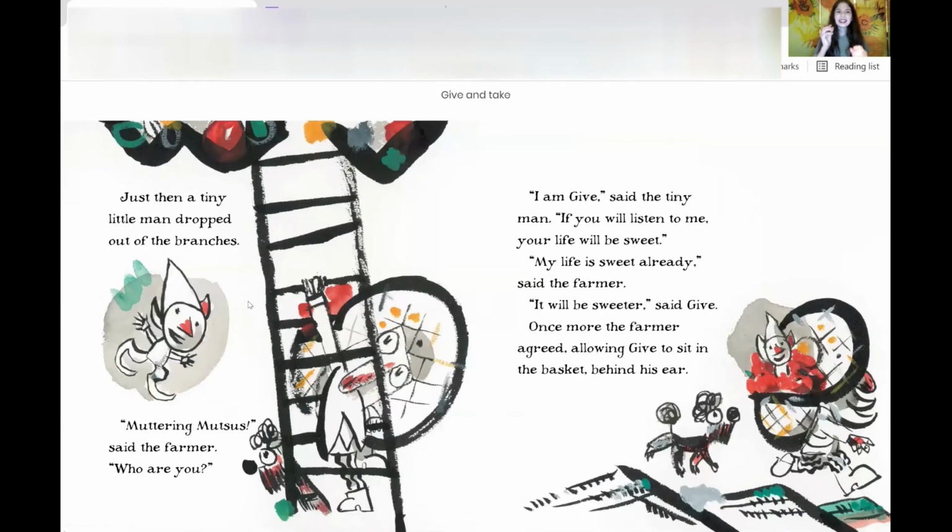Just then, a tiny little man dropped out of the branches. "Muttering Mutsus," said the farmer. "Who are you?" Oh, so it's not Take. Okay, let's try to figure out who it is. So this person looks similar to Take, but he's not dressed in all black. He's dressed in all white this time. He also looks familiar. He was also on the cover page.